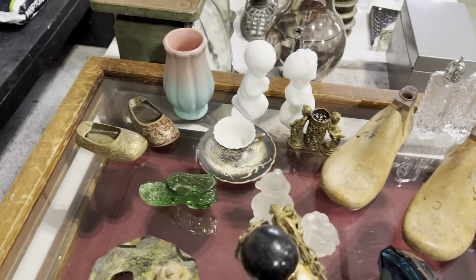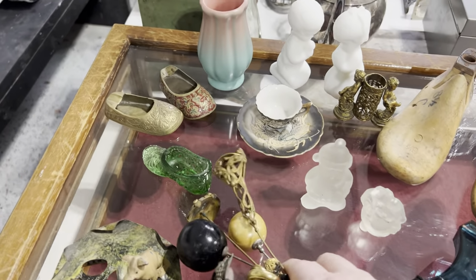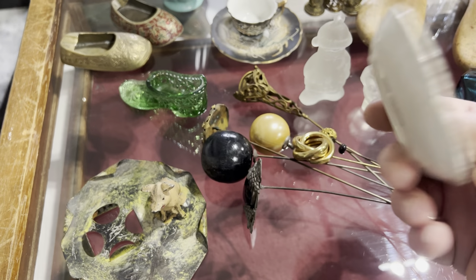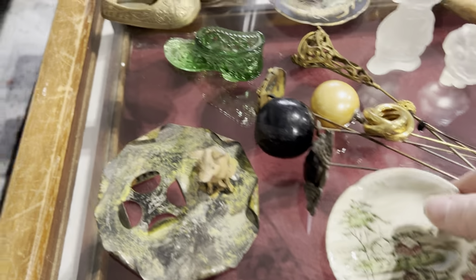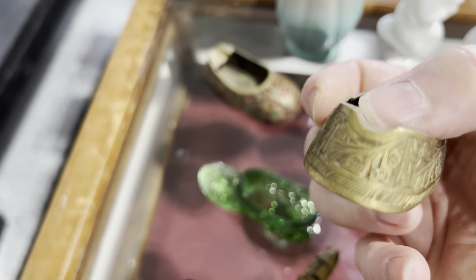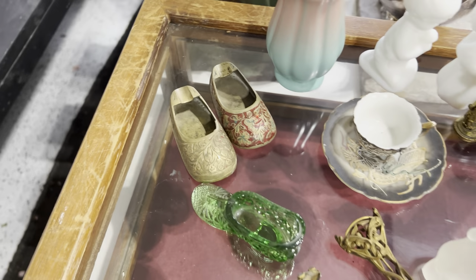I'm looking to get a glass storage box for one of my booths that locks and is lighted. So I have not made the decision to buy the one from IKEA yet. This I thought was just too sweet just to redonate. And along with these little brass slippers, little Chinese slippers. I don't know if it's an ashtray because it has that on there or not.